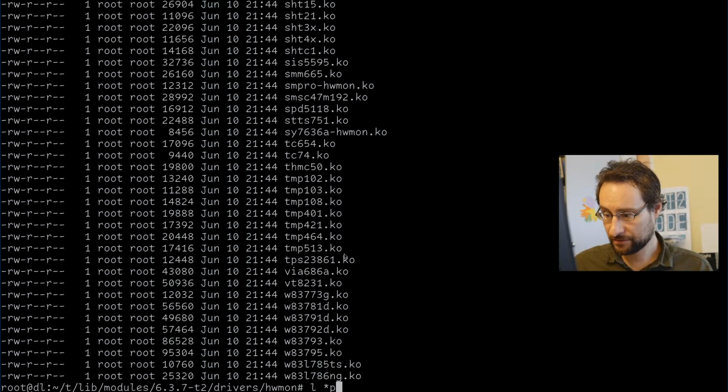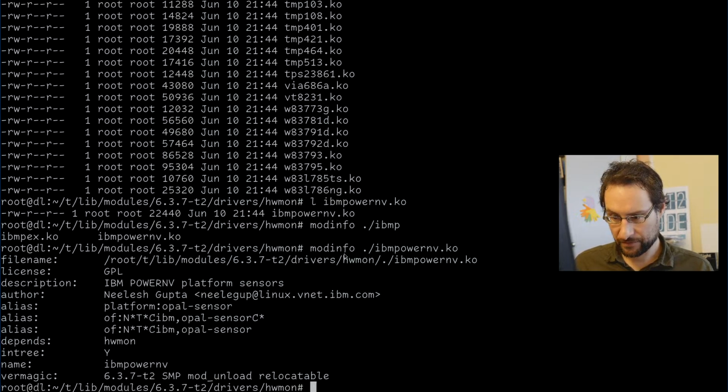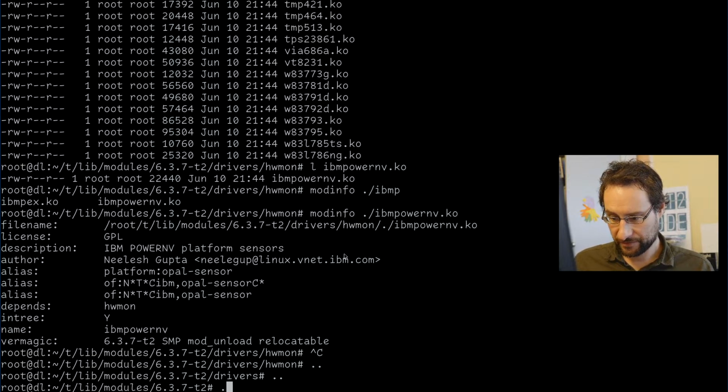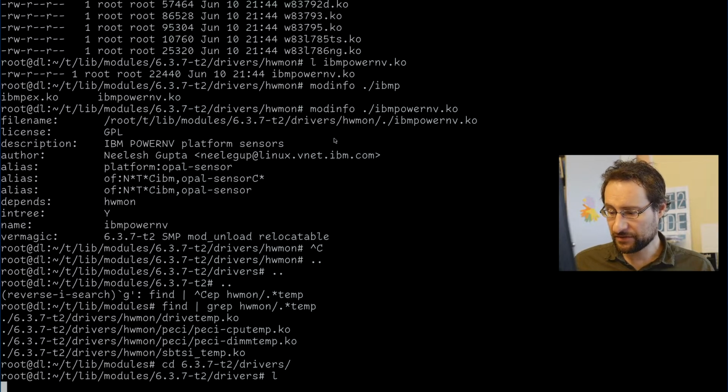I mean, the one was built in. What would be the others? Is it wind farm? Here we have some IBM Power NV. Does this work? Probably not. Or can you modprobe it? Oh, it works. Cool. At least something. If we don't get much, at least we got that. Yeah, that is the thing, but if you limit that, obviously you have some false negatives. It's not mission critical, right? It's nice to have.